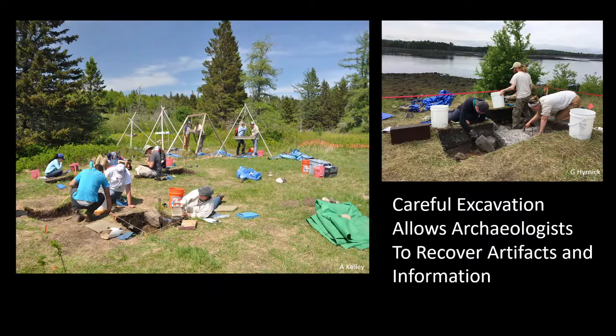Excavating an archaeological site destroys the site. This is why archaeologists use careful excavation techniques to recover artifacts and other information. The location of everything is carefully recorded. The excavation units are sketched and photographed. Artifacts are photographed. Samples of shells and soil are removed for analysis, so that after the dig is over, archaeologists can recreate it virtually from their records.